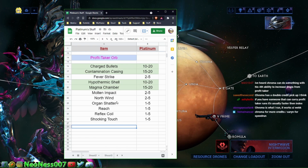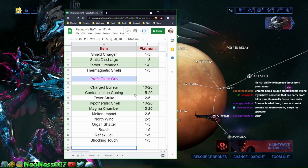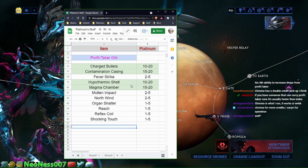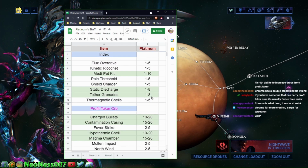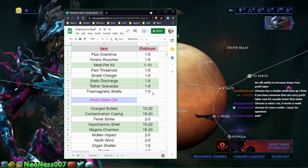So in retrospect, I personally think Index is a little bit faster for credits, but Profittaker overall looks like it's better for credit and platinum, for you guys to pull both of those in. Because obviously, we don't have anything that goes over 10 in here. It's just this one can reach up to 10. Most of them are 1 to 5.